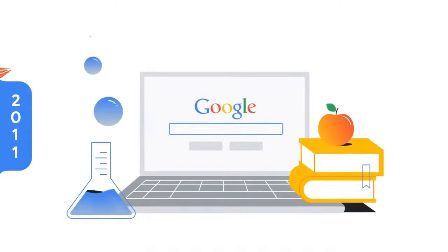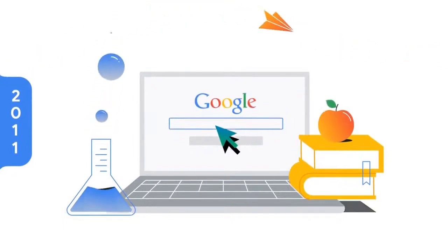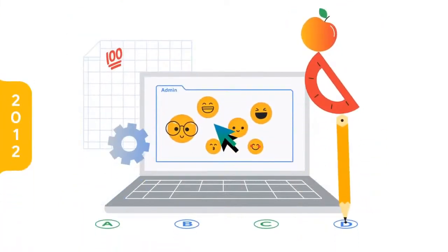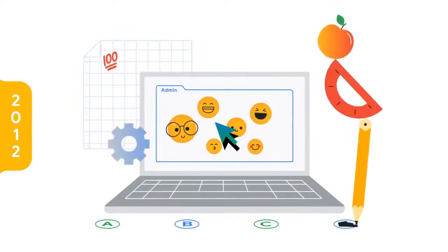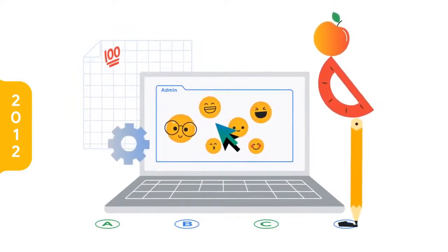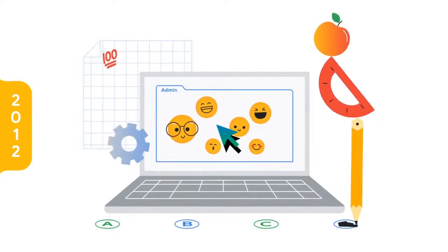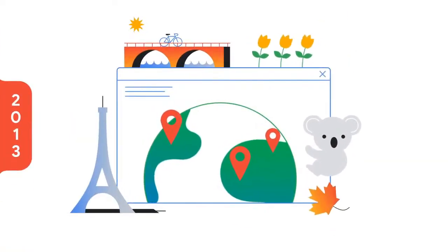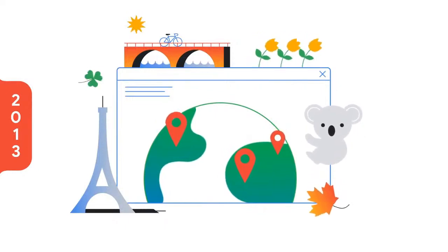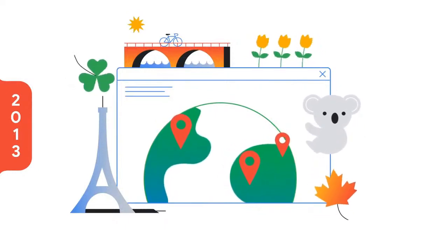Chromebooks were first introduced to schools in the US in 2011 as a pilot program from Google. The next year, Chromebooks became easier for school leaders to manage and facilitate exams and for students to share, with the introduction of kiosk and managed guest mode in Google Admin Console. Chromebooks became available to schools in Australia, Canada, France, Germany, Ireland, and the Netherlands in 2013.